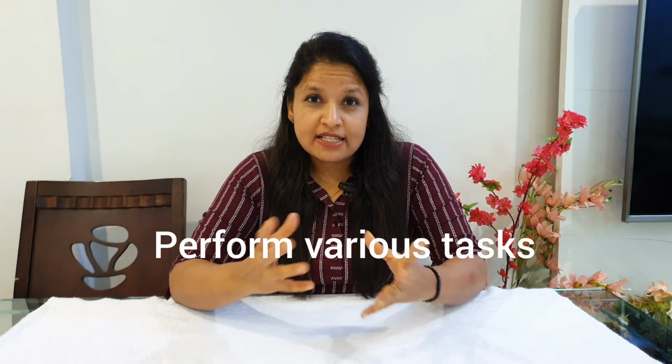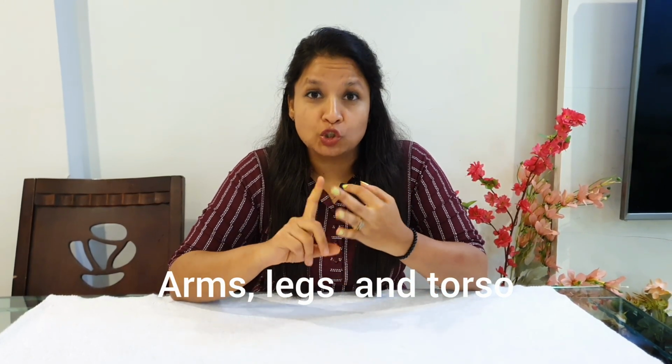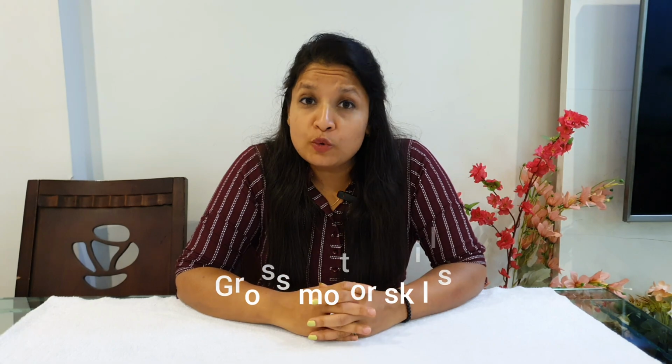So why gross motor skills? Gross motor skills are the abilities that let us perform various tasks by involving our large muscles like arms, legs, torso, etc. They involve whole body movements. Whenever someone engages in physical activities, we use our gross motor skills. Now, most people use these skills easily and automatically. But for some kids, we need to engage them in various activities to develop their skills.